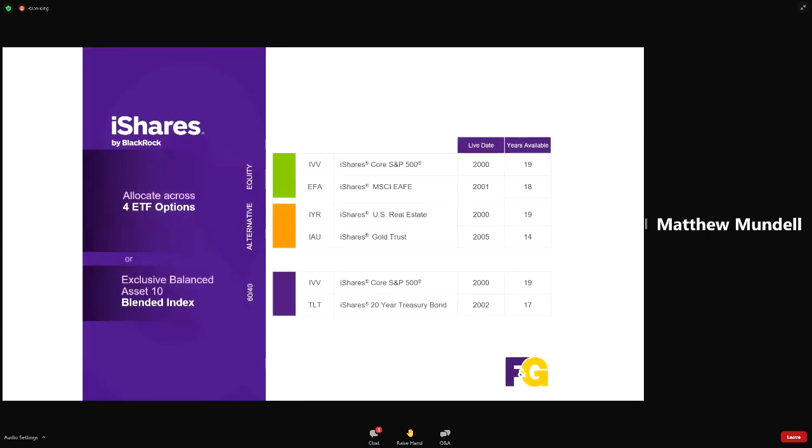These are the options here on the ETF side. We've got S&P. The EFAE is Europe, Africa, Eurasia, an international ETF. You have real estate, and then you have gold trust. And you can kind of see on the right here how many years they've been available.